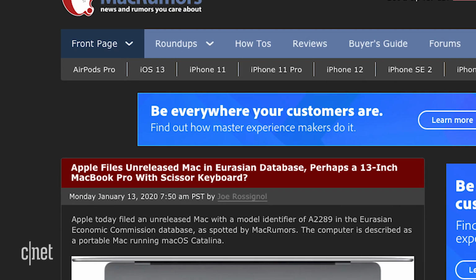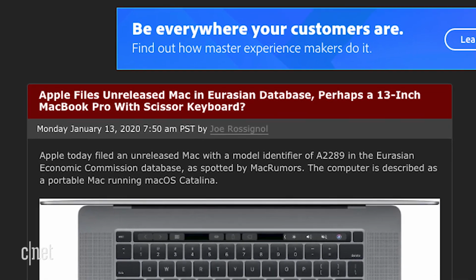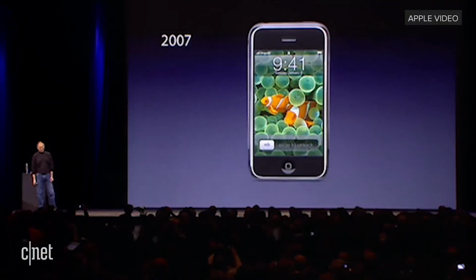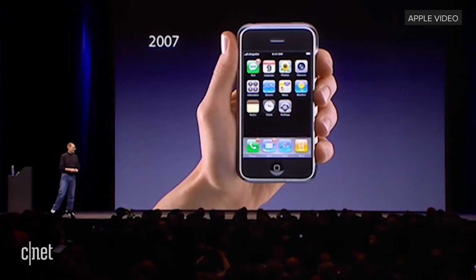A 13-inch MacBook Pro with scissor keyboard might be coming soon, according to an Apple filing with the EEC. Stay tuned. And would you believe, 13 years ago, Steve Jobs announced the original iPhone at the now-defunct Macworld in San Francisco, surprising the tech world while everyone was at CES.